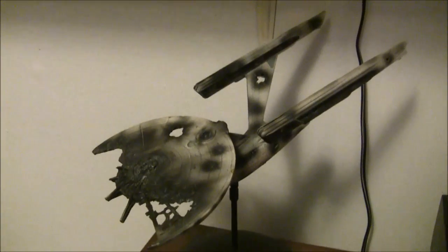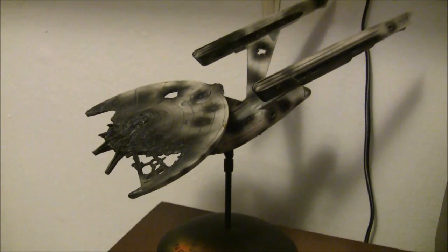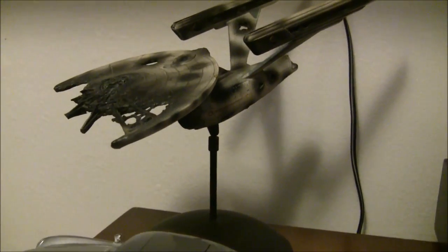It's also got the full Aztecing on it, even though you can't really see it. But I also used the Paragraphics photo etched battle damage parts. So inside all those holes and everything, there's actual inner paneling and detailing in there. And that one turned out really cool.